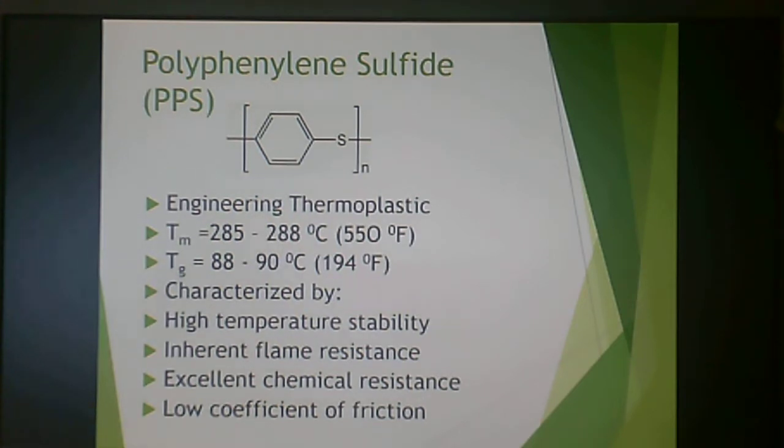This is polyphenylene sulfide. This is its repeat unit. This is an engineering thermoplastic. Its Tg is 88 to 90 degrees Celsius, and its Tm is 285 to 288. This is a really high temperature thermoplastic, very stable at high temperature. It has inherent flame resistance, excellent chemical resistance, and a low coefficient of friction.